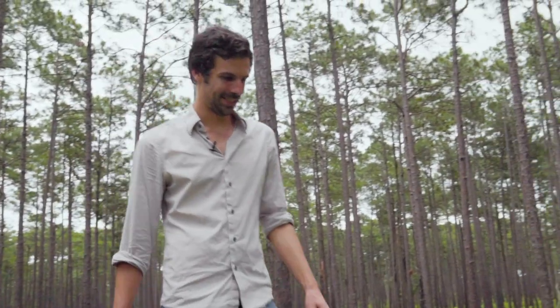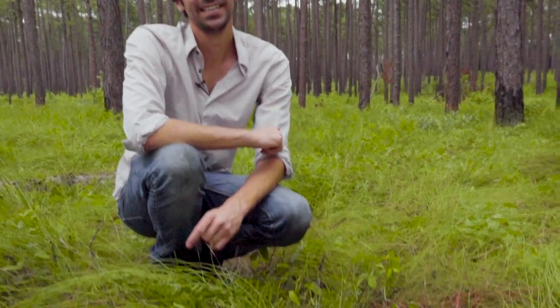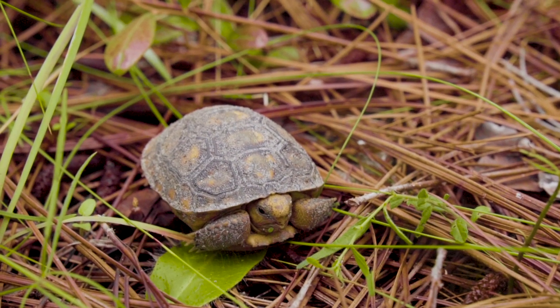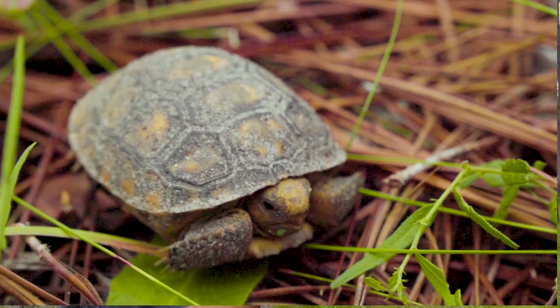Look at this precious little creature. Well, with an adult right over there, we just stumbled upon something that's truly a treasure to see, a baby gopher tortoise. I've never seen a baby. And it tells us that this population here at this protected parcel of longleaf pine forest is doing just fine. They're breeding, they're reproducing. This little tortoise is probably less than a year old.